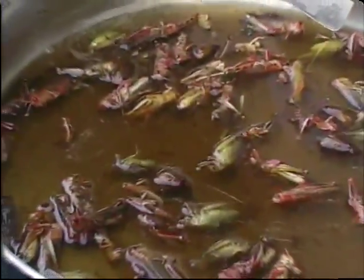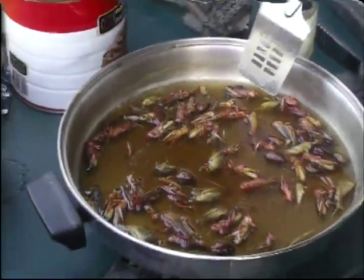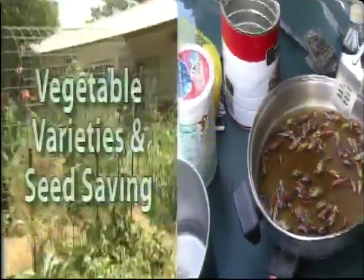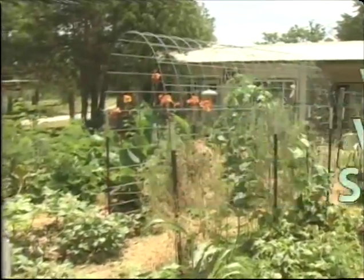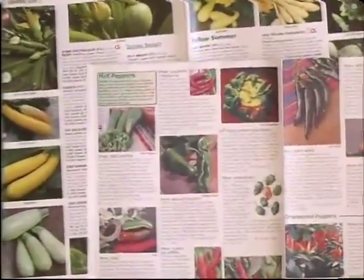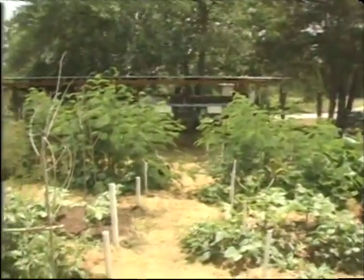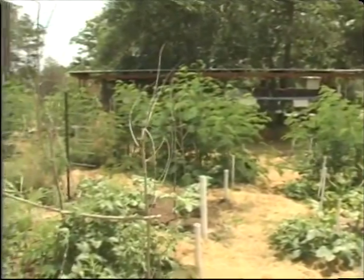Another option for bug problems that we are learning about is to eat insects. Some of them are downright yummy, and it sure turns an insect problem into an opportunity. We used to get very hung up trying to find the absolute best variety of vegetable plants. While having a good variety that is heat or drought tolerant does help, having good soil, adequate moisture, and the right amount of sunlight is by far going to get you more success.